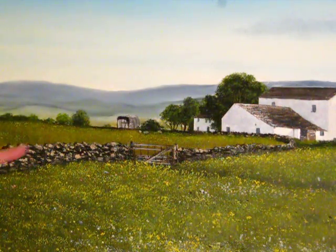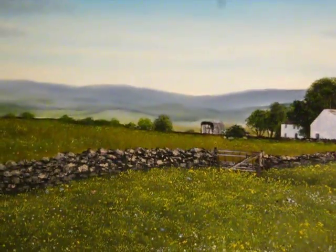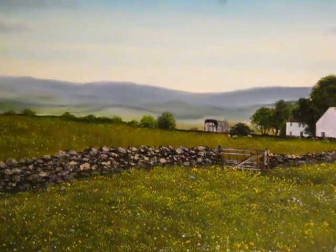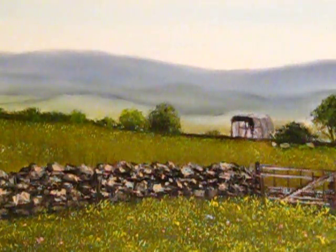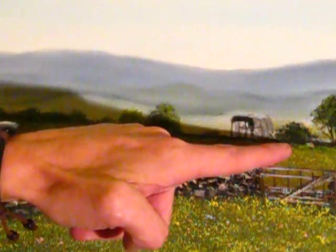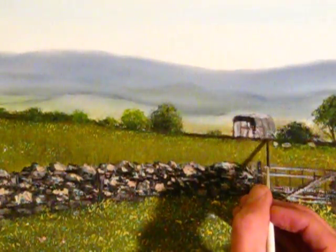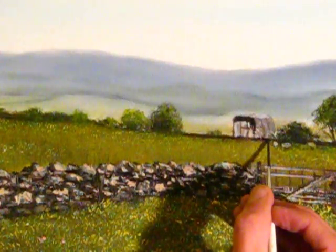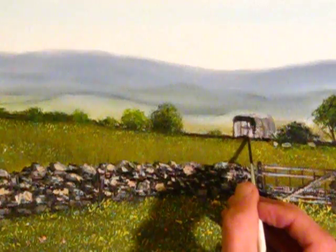Now you can see these walls right over here. And zoom in for you again, so you can see a little bit better. You can see how flat the top of that wall is, all the way along. So this one's just in shadow, so I can do it just in the dark colour. But I just want to give it some little bobbles and stuff, so it's not just a flat wall.